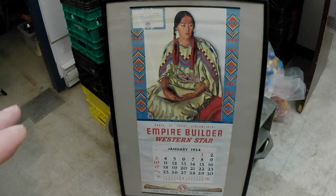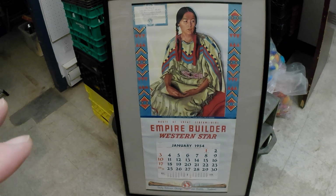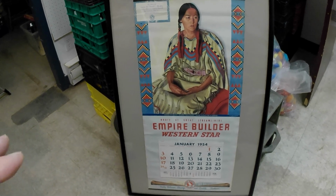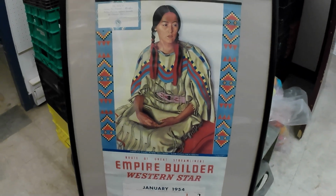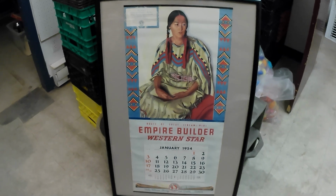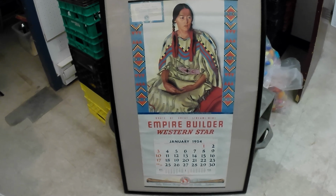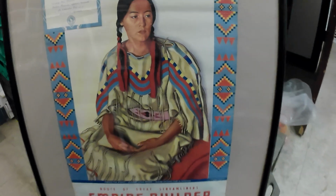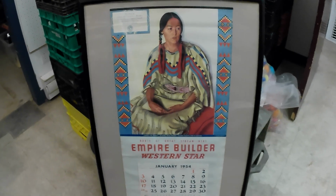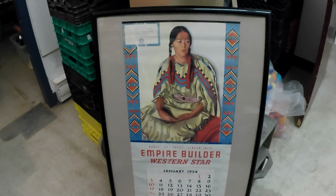Anyway, most of these railway calendars sell for about $50 to $75 US. This particular one, because of the artist and the very attractive subject matter, retails for around $250 US in excellent condition. This one has a couple of issues. I think it's got a tear up on the top corner here, and a little bit of wrinkling on the edges and such. But still, it'll be good for $250 Canadian anyway. So, decent. I'll make money.